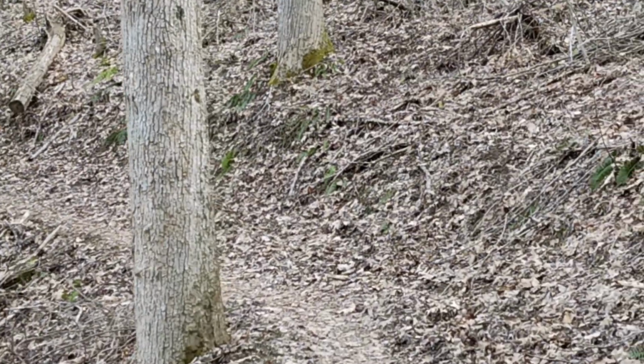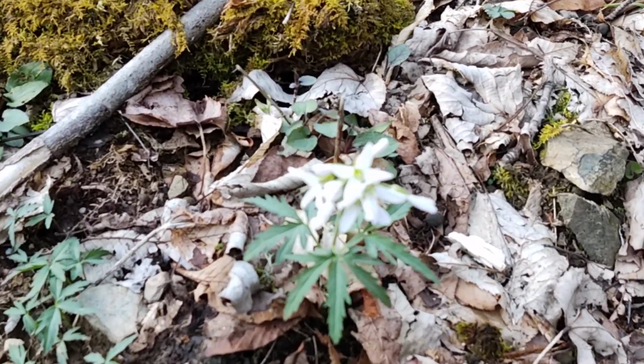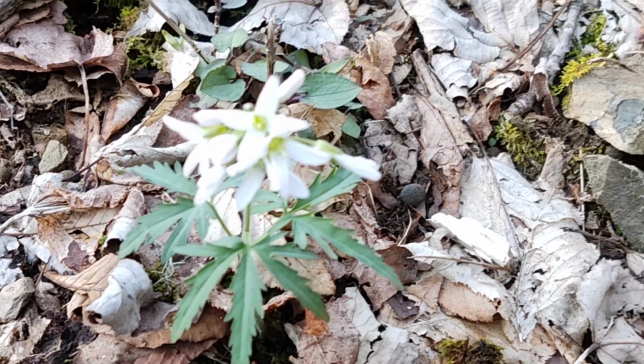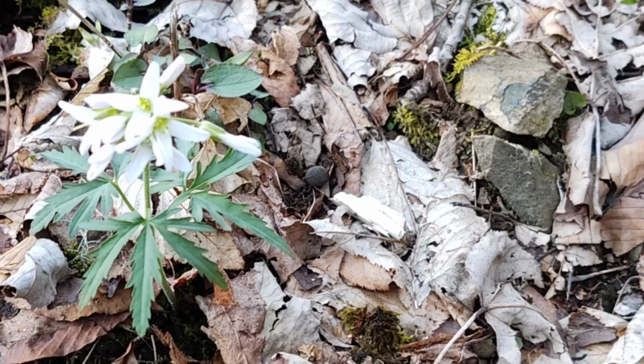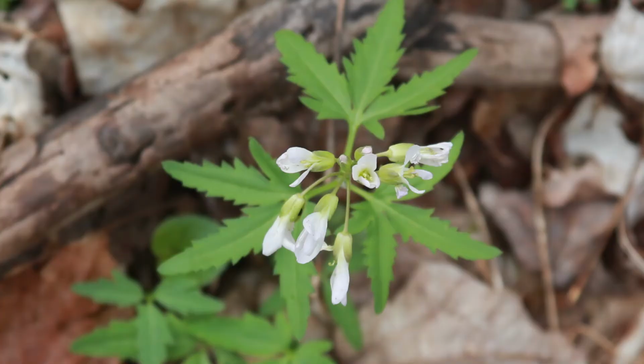And on we go. And as you see, we have another early spring beauty. Get it in focus there. I'm not familiar with this one, but I believe it's the mountain thimbleweed windflower.